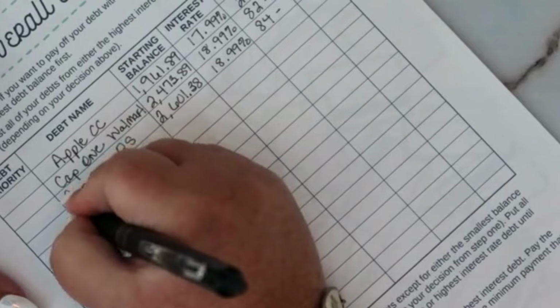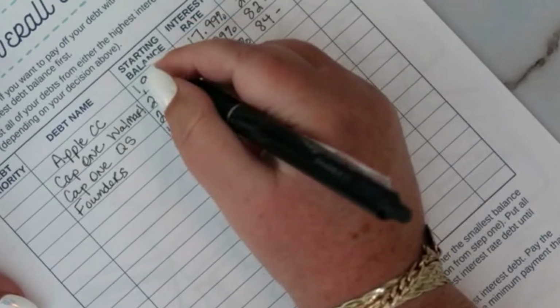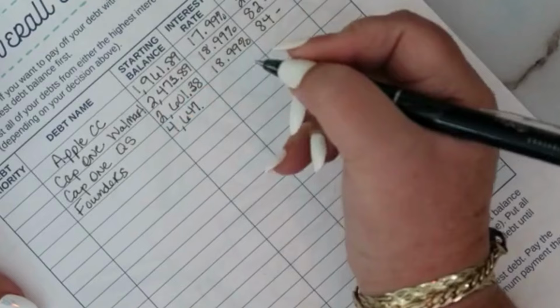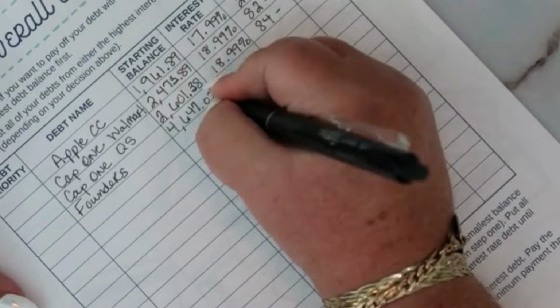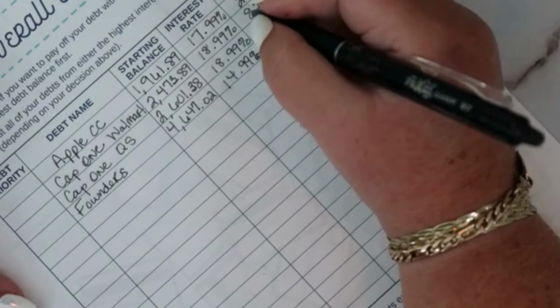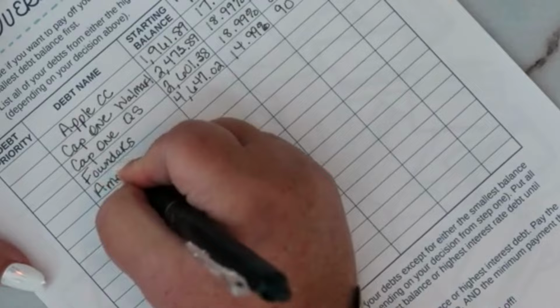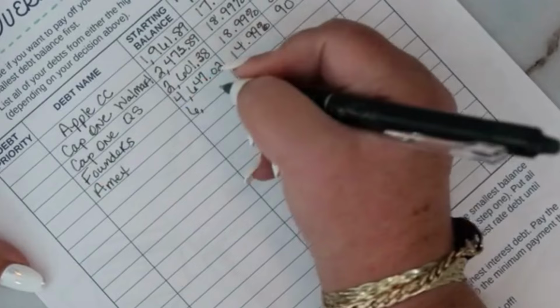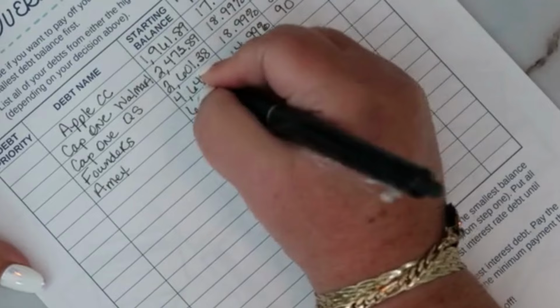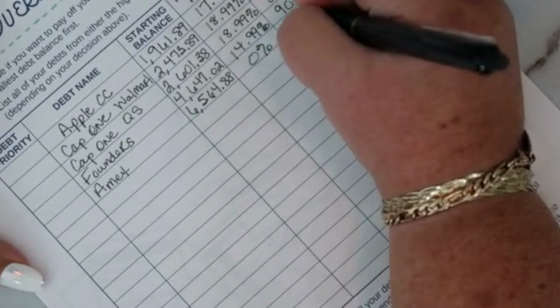We have a Founders card, and that balance is $4,647.02. That interest rate is 14.99%, and the minimum payment on that card is $90. Next, we have our American Express, and the balance on that is $6,564.88. There's no interest on this card. The payments are $115.